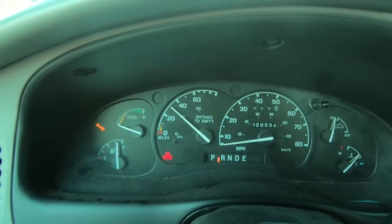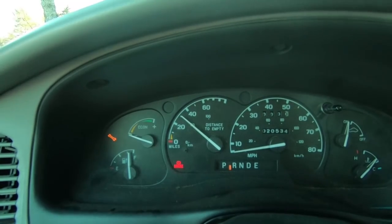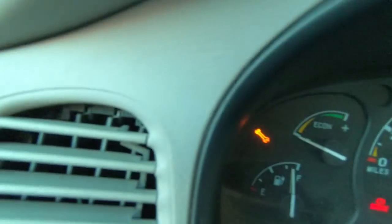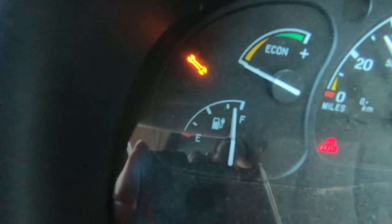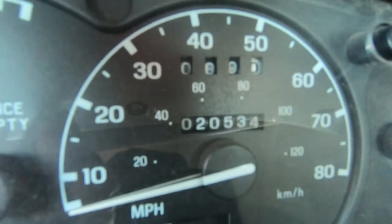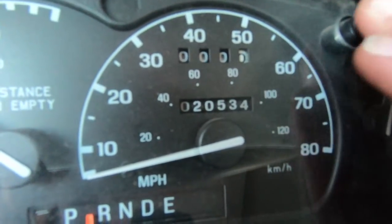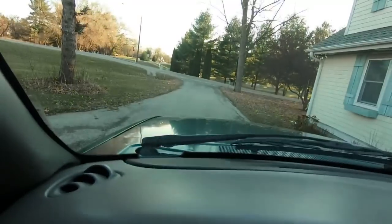I am taking the Ford Ranger EV out for a spin. Right now the distance to empty is right at 30 miles. The charge gauge, I believe the truck's fully charged. It's just a little bit shy of full on the meter there. And the odometer is at 20,534 miles, and I've reset the trip odometer. And off we go.